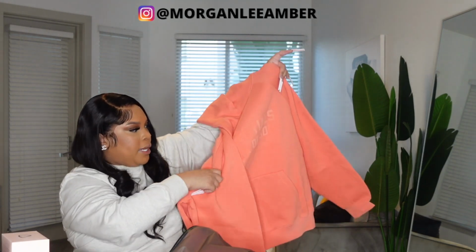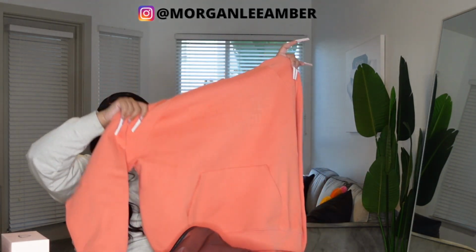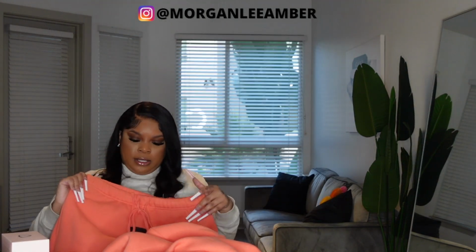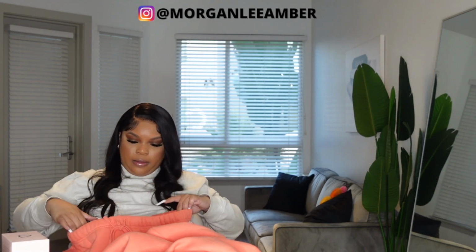Yeah, so I got the top in a medium and it's still big. I don't know why, I always get medium. I could have probably got a small in this, but it fits really, really comfy. And then the pants are in a large. The pants, so this is the front though, which I love. I love that they have the little Essentials on the front.